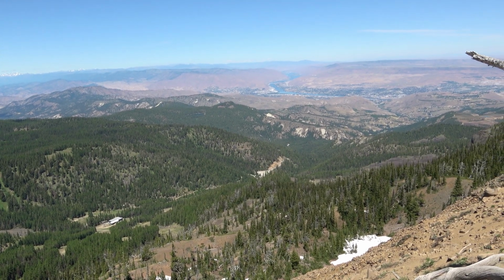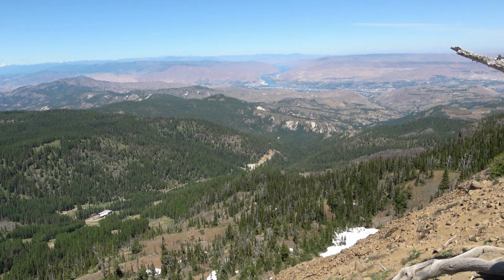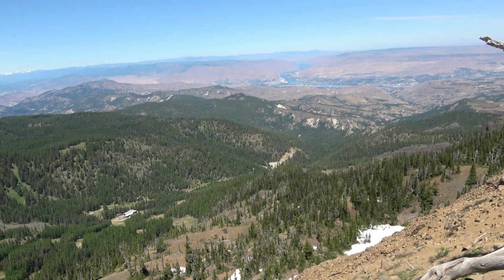He's got a flag set up down there. You'll see that in the first part of my video where we stopped for a little bit. So he'll be flying down there.